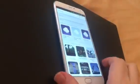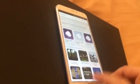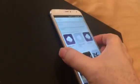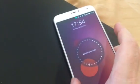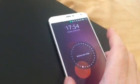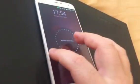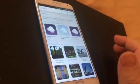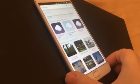But during Mobile World Congress, this phone was announced with Ubuntu. As you know, the very same Ubuntu open source operating system that you can install on your PC. Now, Ubuntu has been working on a smartphone and tablet operating system for quite a while. I'm going to say probably a good 3 or 4 years now.